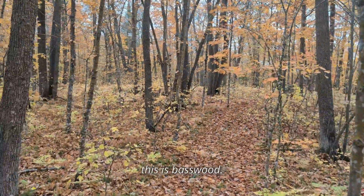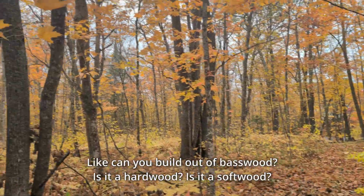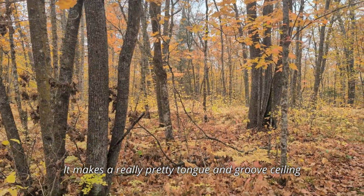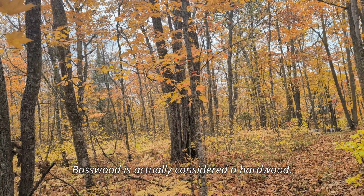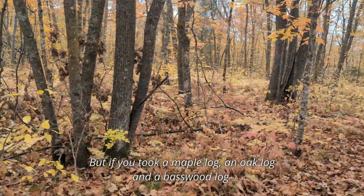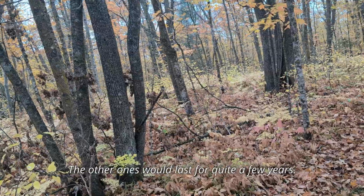So, this is basswood. Is basswood good for anything other than trees? Can you build out of basswood? Is it a hardwood or a softwood? It makes a really pretty tongue and groove ceiling because it's really bright white, and then it'll get a dark colored diamond shaped knot in it. Basswood is actually considered a hardwood. Oak is a hardwood, maple's a hardwood. But if you took a maple log, an oak log, and a basswood log and laid them on the ground, the basswood log would rot within a year. The other ones would last for quite a few years.